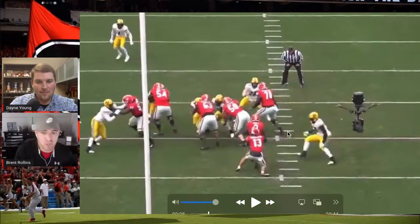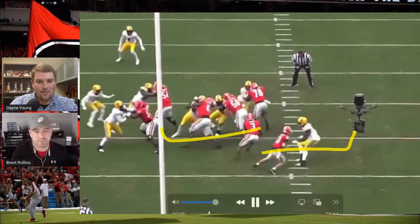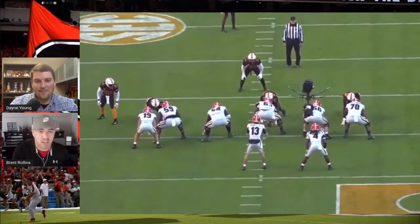Now, whether he's truly reading this, I don't know. But look at the job that you see Erickson getting pushed, McClendon getting pushed. And because he takes a false step with the fear of Stetson's legs, you get this play. 12, 13-yard game from Zamir White.